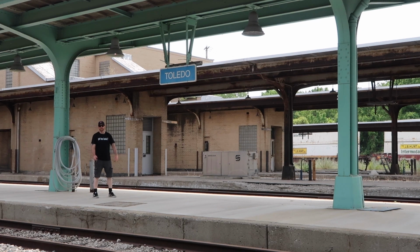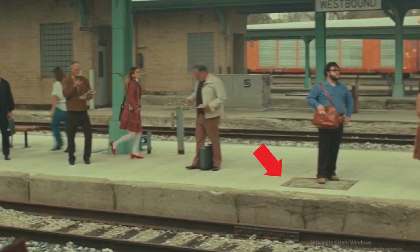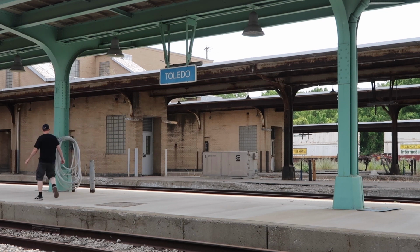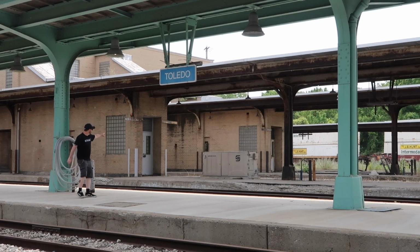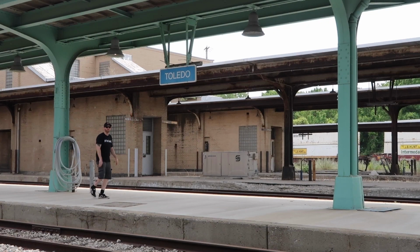Now this is the iconic scene where a young Otto is standing right there and he first sees Sonia for the first time walk out onto the platform. Now everything over here matches up perfectly. There's a man standing in this square right here. You can see these two posts in the shot, a short one and a long one. You can see that metal box in the background with that weird symbol on it. As she continues to walk this way.